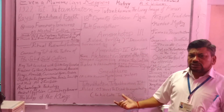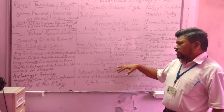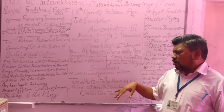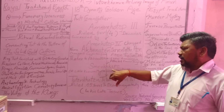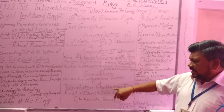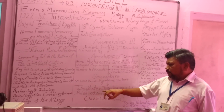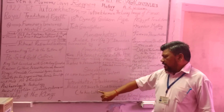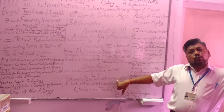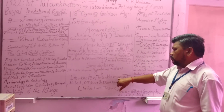Going further into the dynasty's history, we notice a little-known mysterious ruler. Whether he was linked to this dynasty or not, this ruler was Amenhotep. And finally, the son of Akhenaten came to the crown, and he was known as Tutankhaten. He changed his name to Tutankhamun, and he restored the previous tradition, the worship of the god Amun.